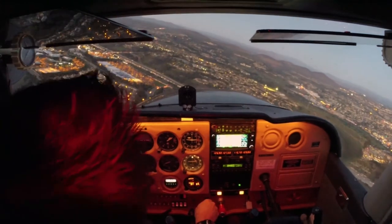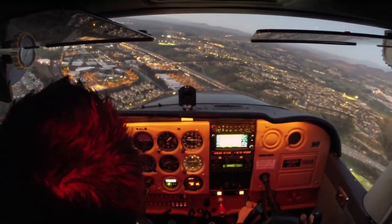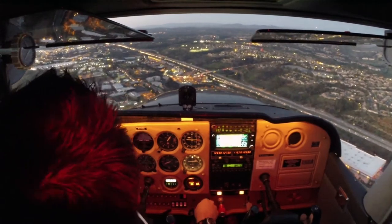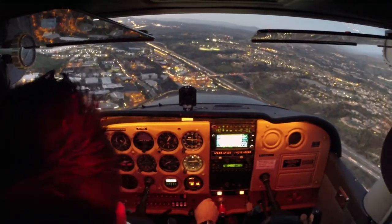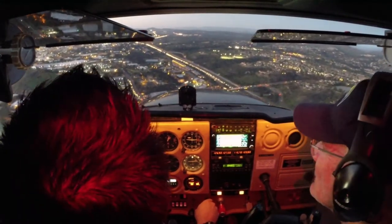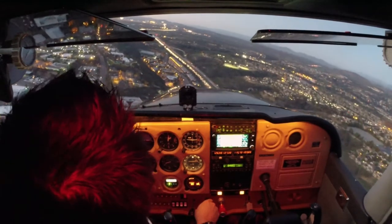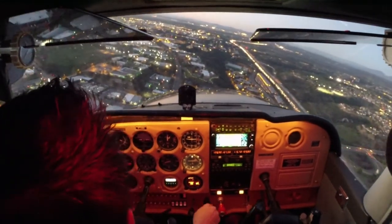Evening Tower, Centurion 73 on Charlie Yankee, holding short 28 right eastbound. Centurion 731 Charlie Yankee, Montgomery Tower, just stand by for traffic short final. Montgomery Tower, Amflight 102 is ready for release. Amflight 102, Montgomery Tower, roger, stand by for release. Stand by, Amflight 102.